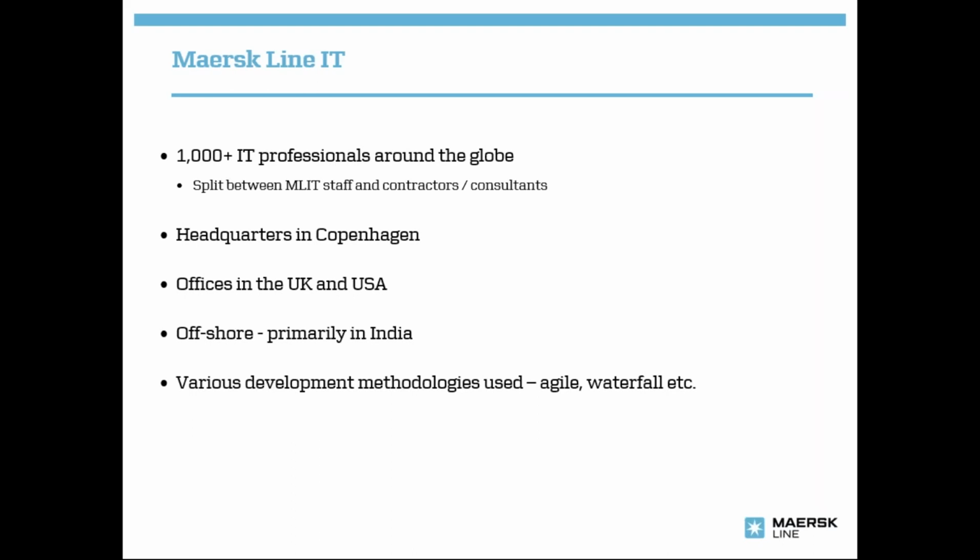In terms of development methodologies, it's very interesting, because many participants may wonder what kind of development methodologies we follow here in Maersk Line IT. We follow all flavors of Agile, Waterfall, you name it, and some project or other uses a different type of development methodology in Maersk Line IT.